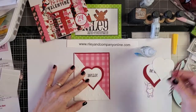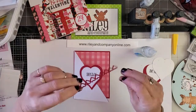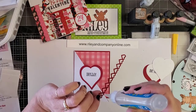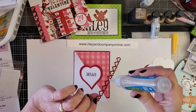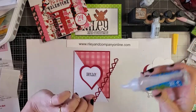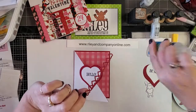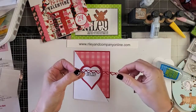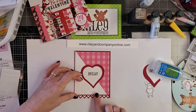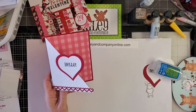Okay. Then I cut out a little strip of hearts. I just love this die, and it's actually a Karen Burniston die, and it is a cake trim die. It goes with the pop-up cake sets, and it's part of the cake trims, and it's just so darn adorable. So I cut out some for this card too. I'm just going to sit it right down there on the edge and just get it stuck down there.